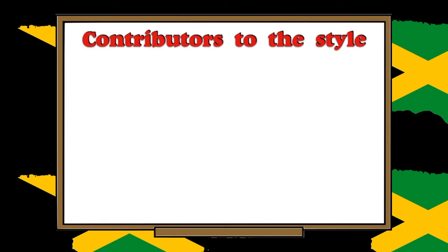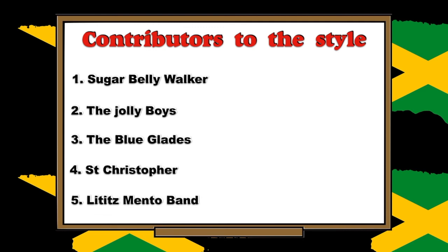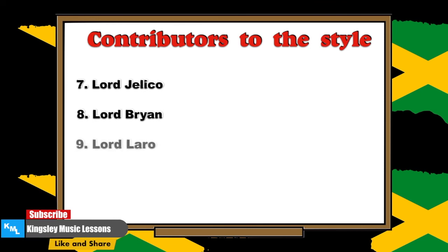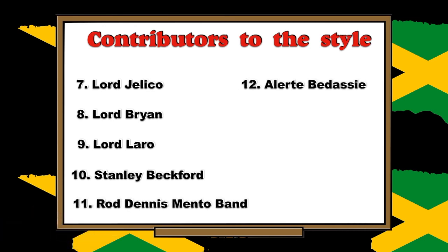Contributors to the style: 1. Sugar Belly Walker, 2. The Jolly Boys, 3. Blue Glades, 4. St. Christopher, 5. Alerth Mento Band, 6. Calypso Joe, 7. Lord Jellicoe, 8. Lord Bryan, 9. Lord Laro, 10. Stanley Beckford, 11. Rod Dennis Mento Band, 12. Alerth Bellissey.